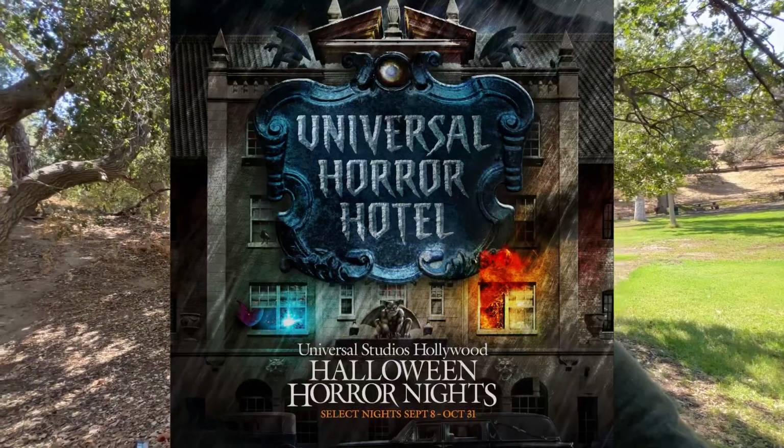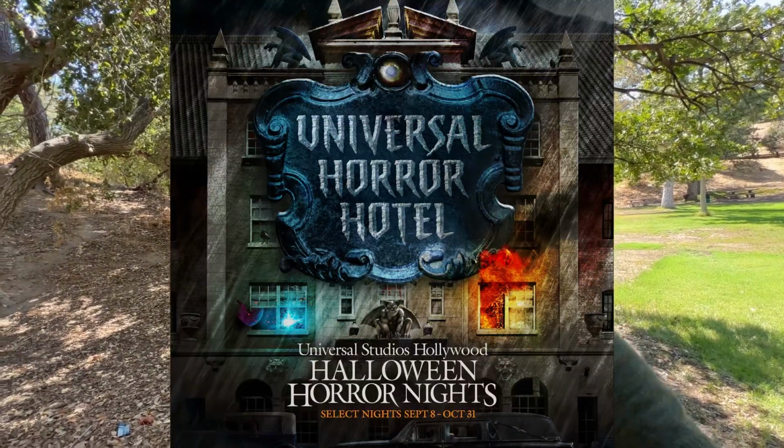The first haunted house that we walked through was Universal Horror Hotel, and it's a new haunted house for the 2022 season, and it's based on an original story, an original concept. It's something that we've never seen before at the event, and I love original haunted houses. I hope that Universal Studios Hollywood continues to do more of them in the future, because they're just so spectacular in the sense that you have no idea what's around every single corner because it's something new, it's not familiar.